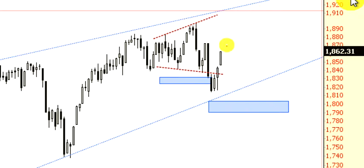We don't know when it'll happen. We're not predicting that it's going to happen tomorrow or even next week or even next month, but eventually, probably within the next several months or sooner, this will play out and break down through this for some sort of correction. So here's our old support box that we crashed through. I've drawn a new support box here on the screen just below the most recent lows.